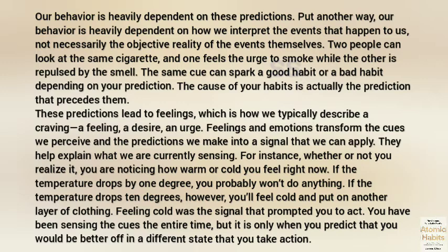Two people can look at the same cigarette and one feels the urge to smoke while the other is repulsed by the smell. The same cue can spark a good habit or a bad habit, depending on your predictions. The cause of your habits is actually the prediction that precedes them. These predictions lead to feelings, which is how we typically describe a craving, a feeling, a desire, an urge.